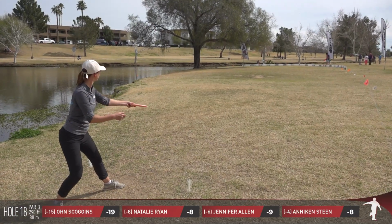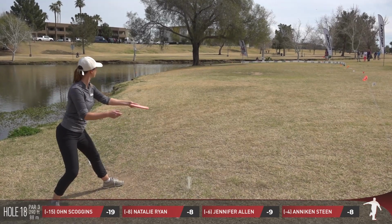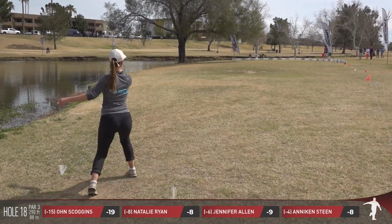Jen and Ohn talking about if somebody went out of order there. Start handing out strokes left and right here. I don't know.